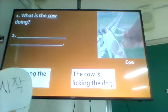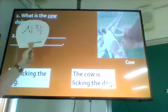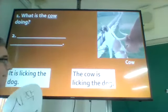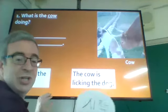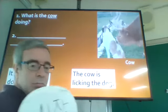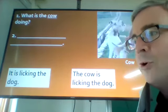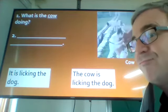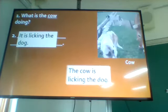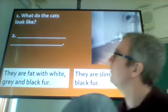What is the cow doing? So we've got, it is licking the dog, or the cow is licking the dog. So, one, two, or both? Both. Yeah. Then we got one more example. No, two more examples. Two more.